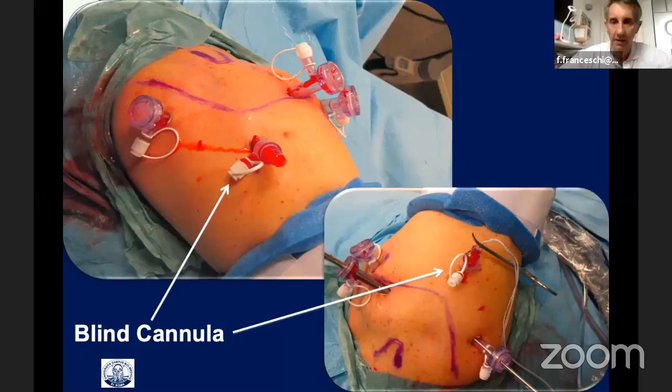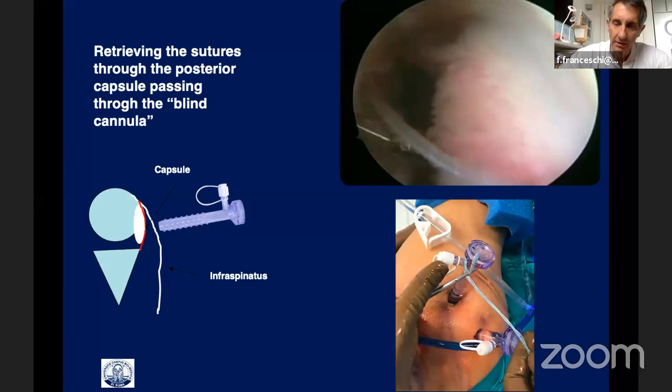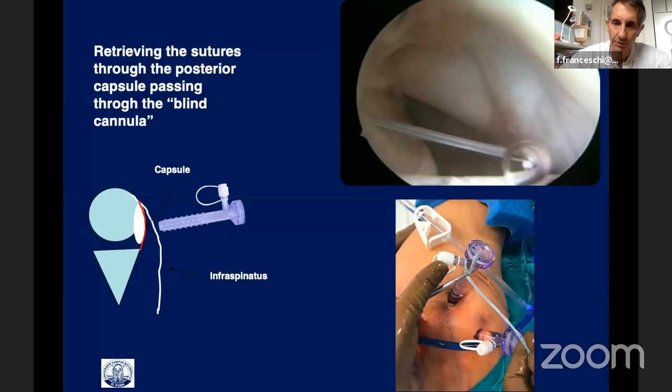And my secret, or my favorite procedure, is to insert inside the subacromial space, not through the capsule, another cannula that I call the blind cannula, because you are not able to see through the capsule, of course, since it remains inside the subacromial space. You can see here the suture that you retrieved with the suture retriever parked inside this cannula. Through this cannula, you use the suture retriever to pass the posterior capsule and to retrieve the suture through the posterior capsule.